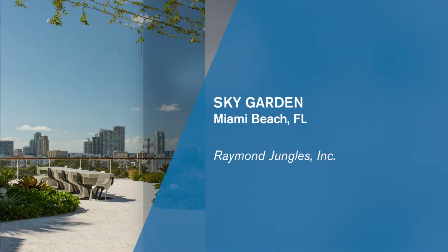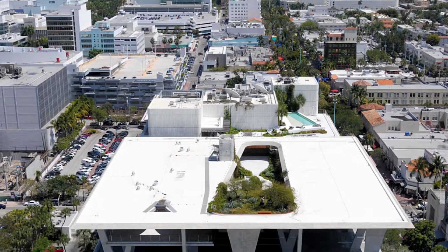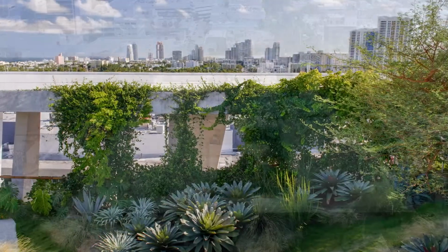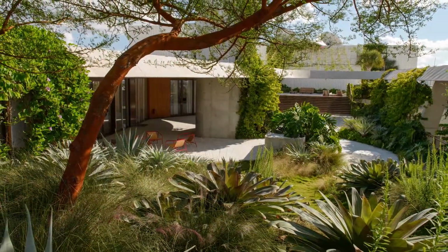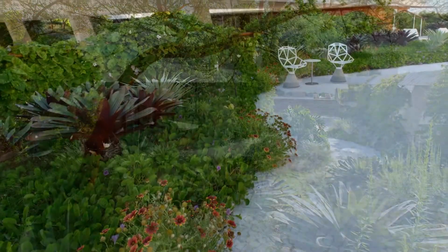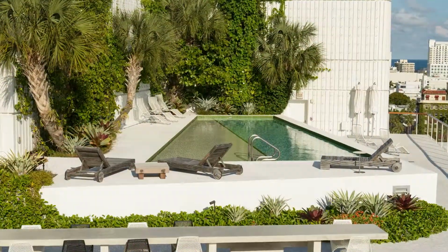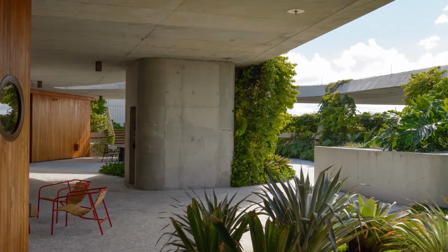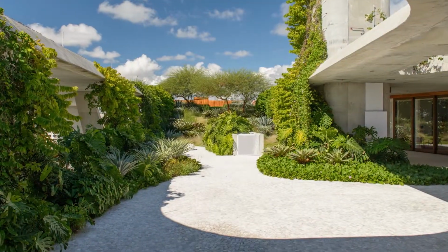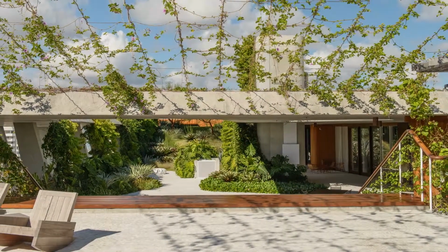Sky Garden by Raymond Jungles. The Sky Garden is a secret residential space on the roof of a new car park and renovated office building in Miami Beach. "As an adaptive reuse project, this roof garden pushes boundaries in its design, materials, and plants," the jury praised. "It's a beautiful merging of architecture, engineering, and landscape to solve a problem and create a visionary place."